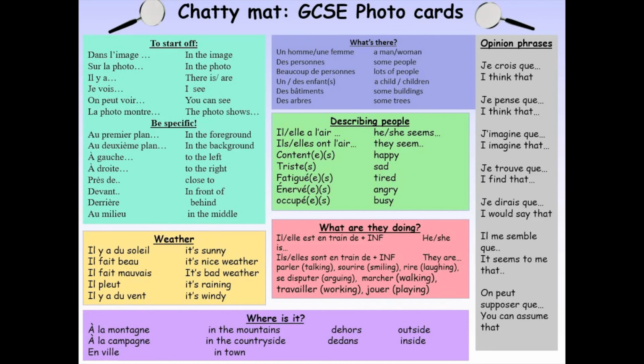And again, in school I can give you copies of this that you can take home with you and keep in your French files so that they don't go missing or anything like that. Range of opinion phrases there down the side. It's better to stray away from je pense que all the time. If you can mix it up, then again that's going to look favourably to an examiner when they mark you, both in speaking and in writing.